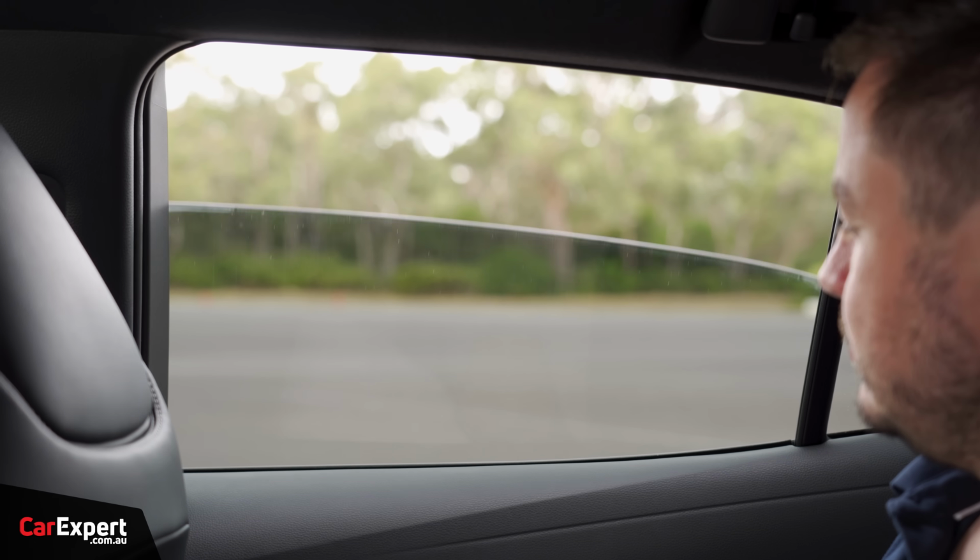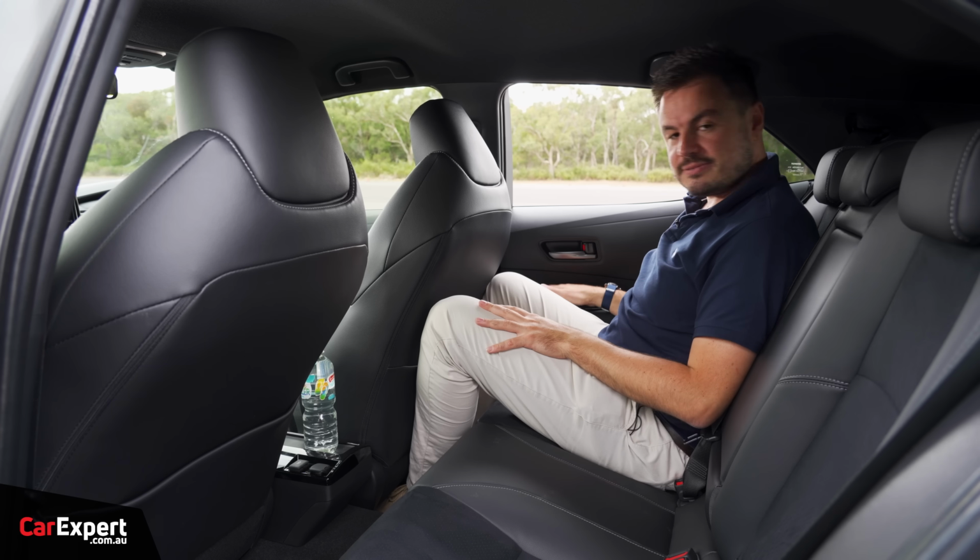Window test, so it's auto up and down. Does it go all the way down? Boom, it does. Excellent job.